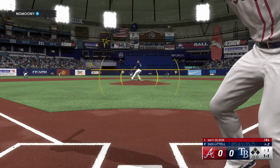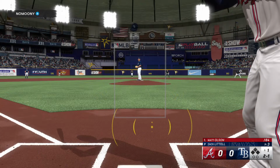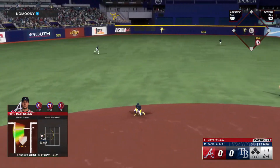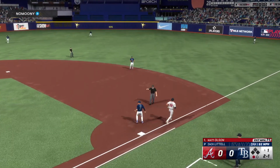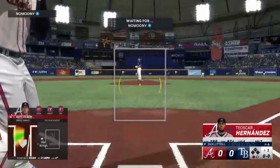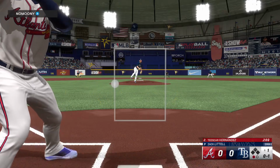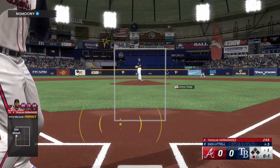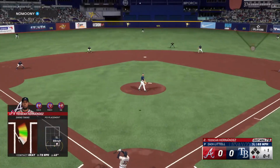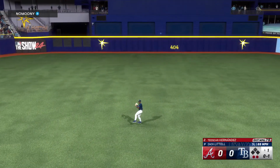Here comes the pitch. Oh, that's inside. Caballero. Over to first. One up, one down. Here's Teoscar Hernandez. The center fielder, Teoscar Hernandez. That clips the corner. Under it. Squeezes it. And there's two down.